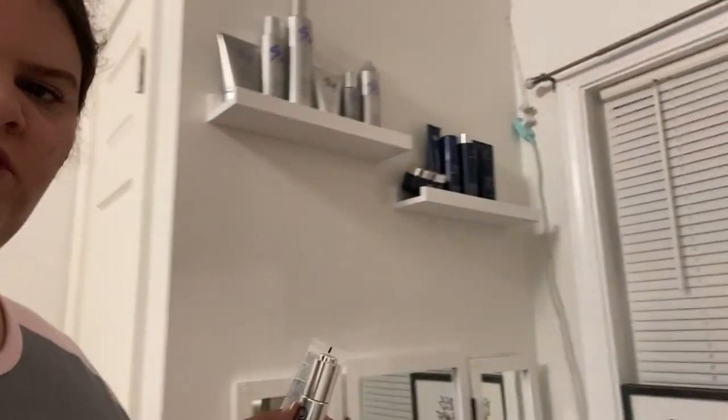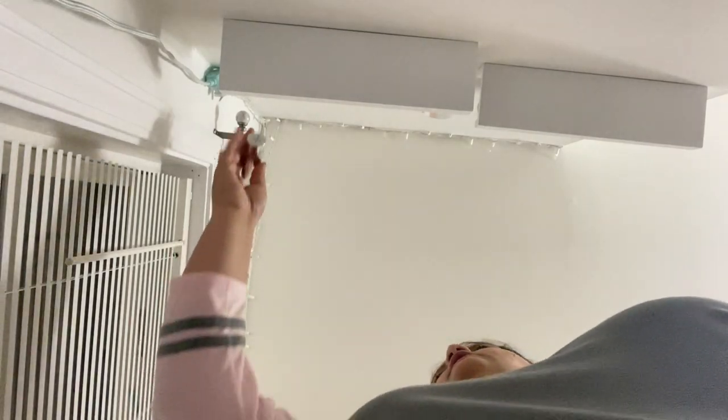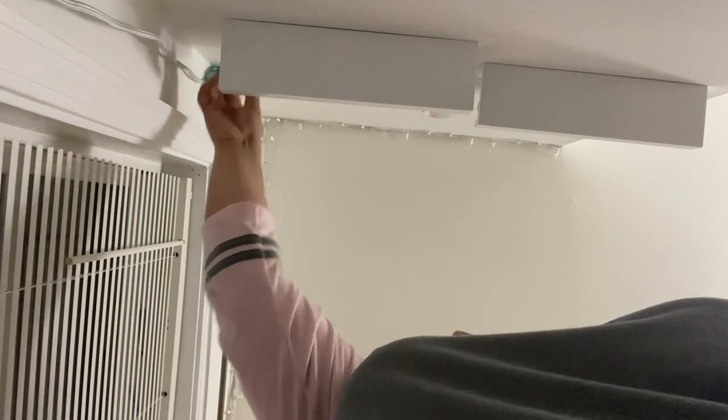y'all, I freaked out because I thought I left this in the hotel room. Like, I was literally going to cry. This bottle is $84, which is well worth it, but not the point. So, yeah, I think I'm gonna have to buy some more floating shells because that one's full. And that one's officially full.